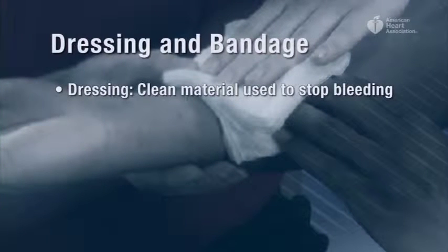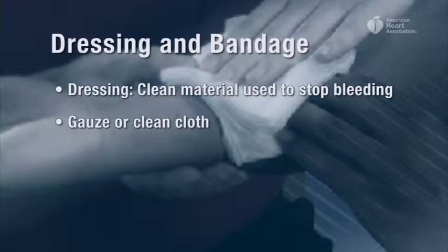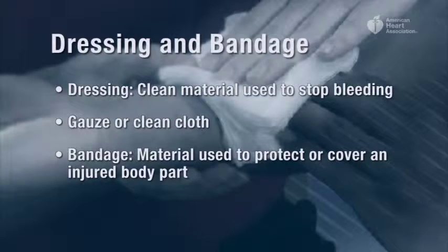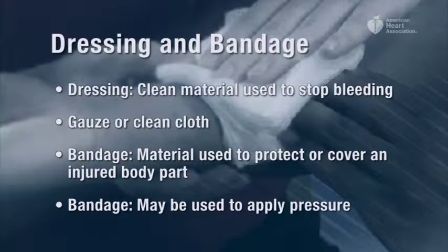A dressing is a clean material used directly on a wound to stop bleeding. It can be a piece of gauze or any other clean piece of cloth. A bandage is material used to protect or cover an injured body part. A bandage may also be used to help keep pressure on a wound.